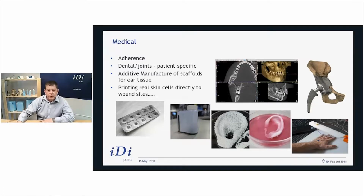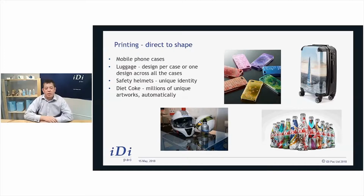Okay, so we talked about medical, and then we have direct to shape. Now a lot of us have mobile phones, or almost all of us, I'm sure. And we put our images on the back of them, on the cases, on the unbreakable cases that then break. So anything you like, that's 3D printed. Not 3D printed, sorry, that's inkjet printed digitally onto the casing.